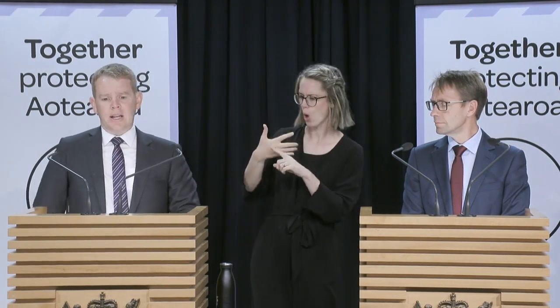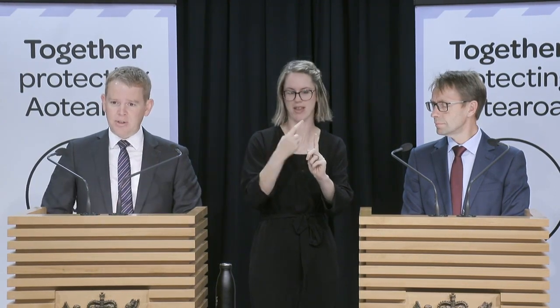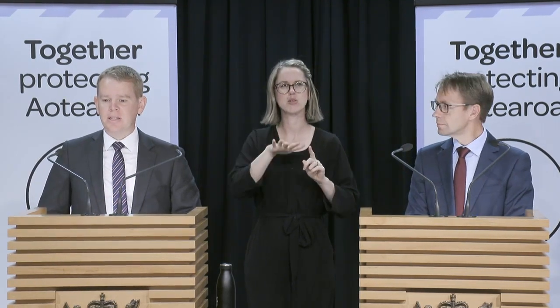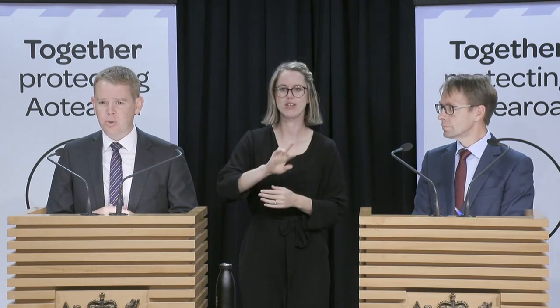So my understanding is the most recent swab sample, other than the positive test result, was back in November, so that has been absolutely matched to that individual. In terms of when we found out about it, I think it started to become apparent that there was something not quite right about this over the last week or so. There is a process that we go through to verify all those records, to make sure that there aren't duplicate NHI numbers, for example, complicating the process, to make sure that the data is all correct.